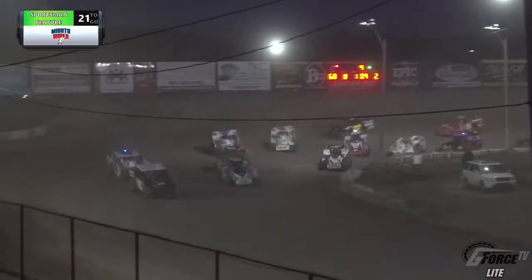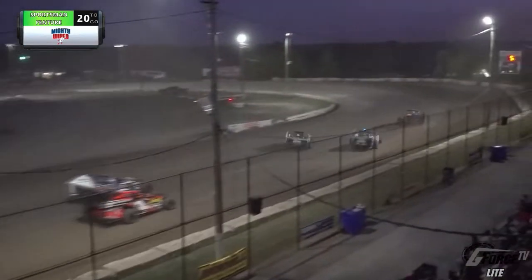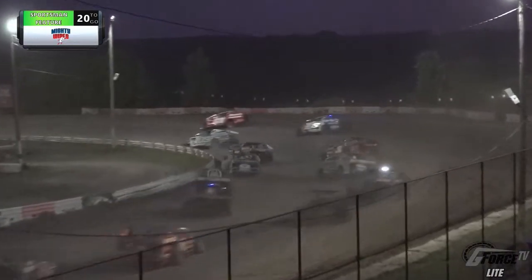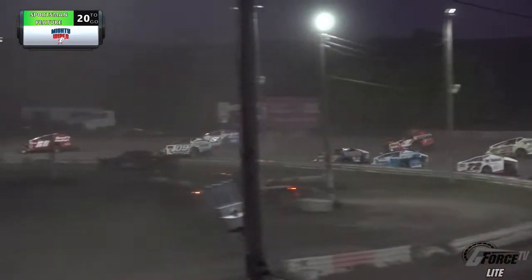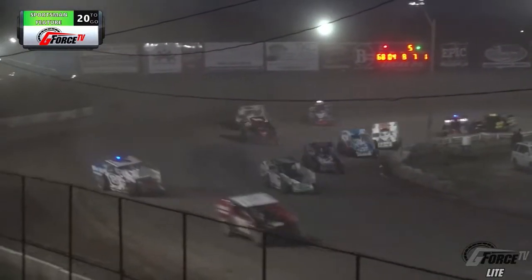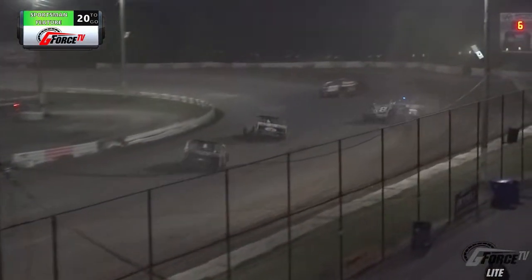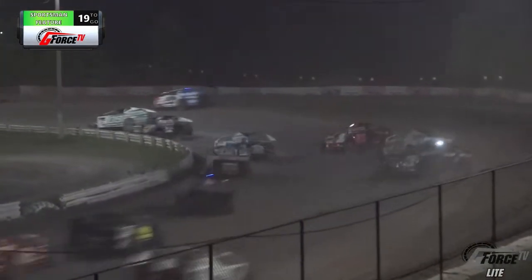Now Sharp has to deal with Trevor Wright down low as the 09's trying to make a pass for 2nd. Good racing amongst the top 5 as they're side by side behind the battle for 2nd. McPherson's going to take over 4th, and Mallory trying to follow him on the inside of Van Mill. Well, Friesen continues to lead. Then it's Wright and Sharp side by side. Give the edge to Sharp at the stripe. Curtis Friesen still your leader after that restart.